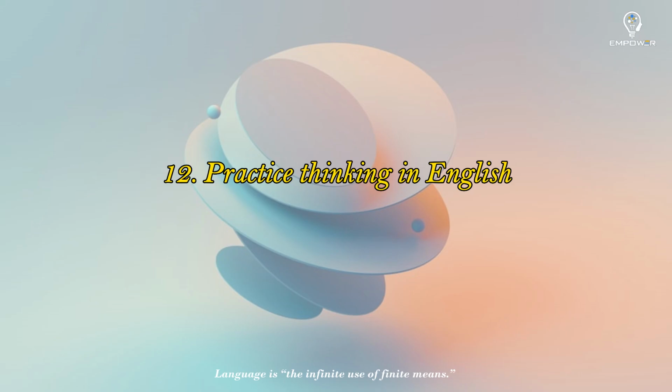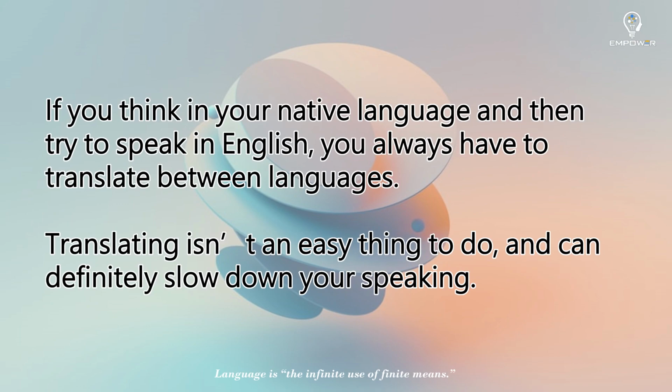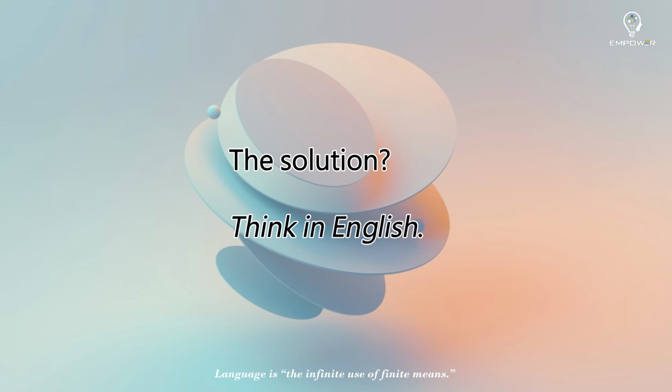12. Practice thinking in English. If you think in your native language and then try to speak in English, you always have to translate between languages. Translating isn't an easy thing to do, and can definitely slow down your speaking. The solution? Think in English.